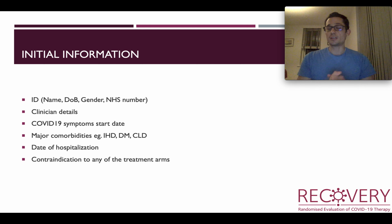The information that we're going to take, there's not a lot of information. It's just some general identifiers so that we can track the patient through. The detail of the clinician who's got the primary care, so that will be their admitting consultant. The start date of their COVID-19 symptoms, any major comorbidities, and it's not ranked or anything, it's just yes, no, yes, no, yes, no. I think there are 5. The date of hospitalization and any contraindications to any of the treatment arms.